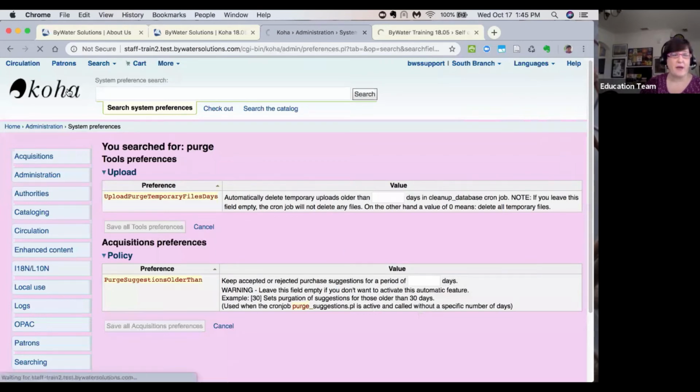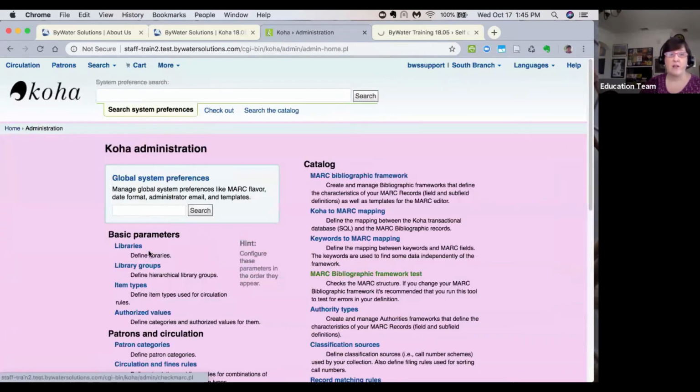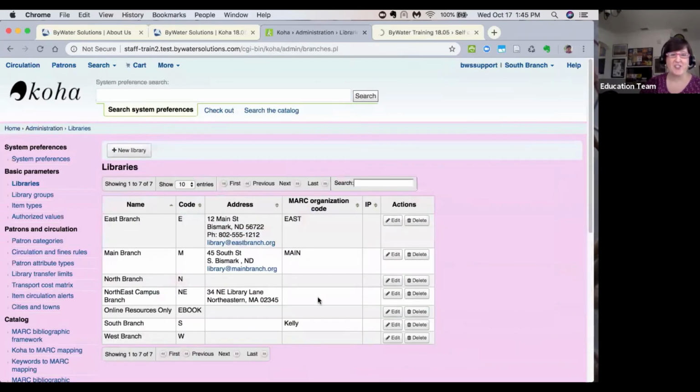Okay, let's go back to our libraries list. Again, a little thing, if you have libraries that have multiple MARC codes, there is a column on your libraries section where it does go ahead and show the MARC organization code. So you can have that posted right there. Before you actually had to go into the system, into the editing functions to take a look at this, but now you can go ahead and look at it right there.